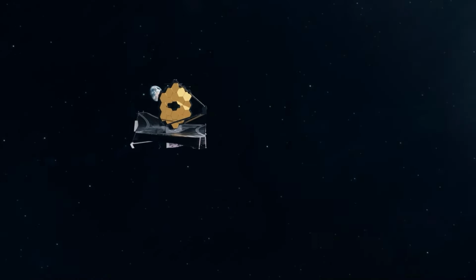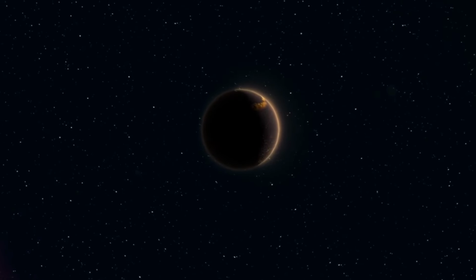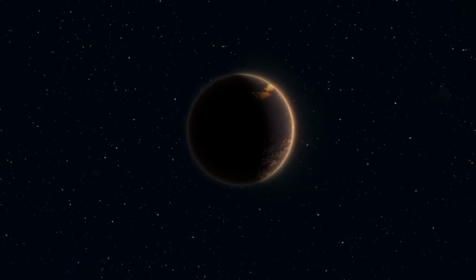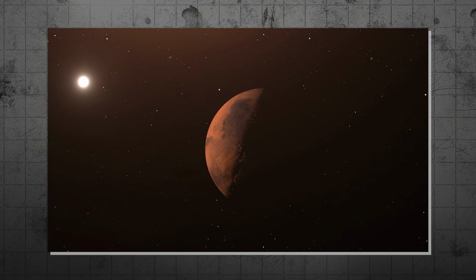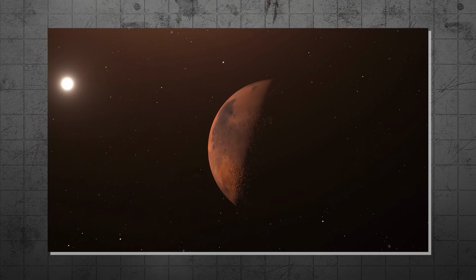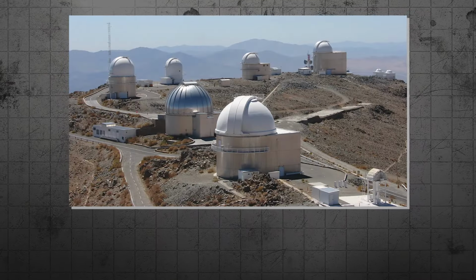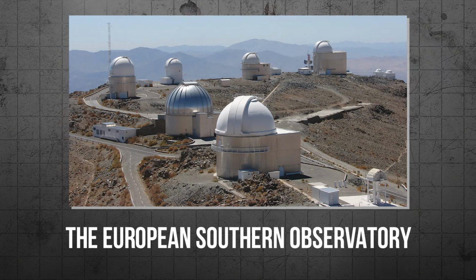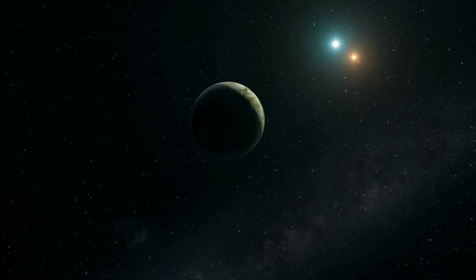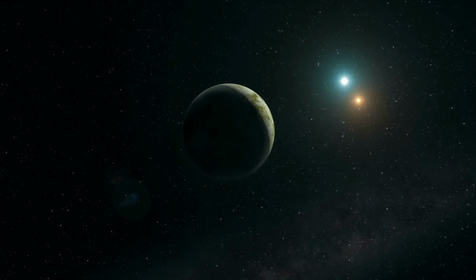Before we can fully appreciate the significance of the James Webb Space Telescope's capture, it's important to understand Proxima b and why it's so intriguing. Proxima b is an exoplanet located in the habitable zone of Proxima Centauri, a red dwarf star located just over 4.24 light-years away from Earth. It was discovered in 2016 by the European Southern Observatory, and its proximity to Earth makes it one of the most studied exoplanets in the search for life.